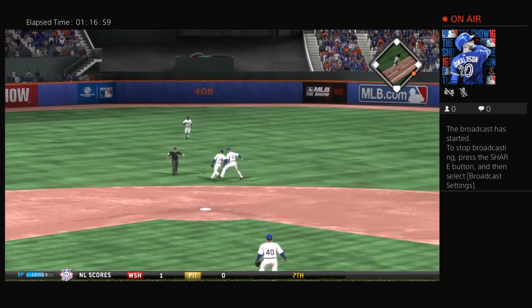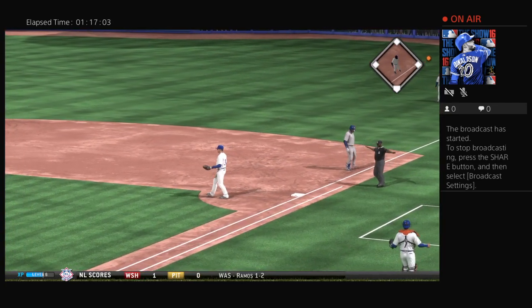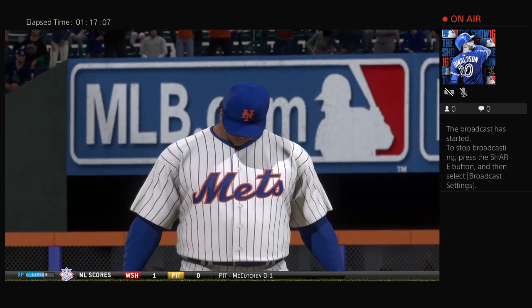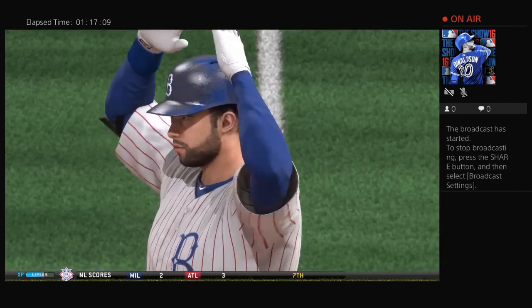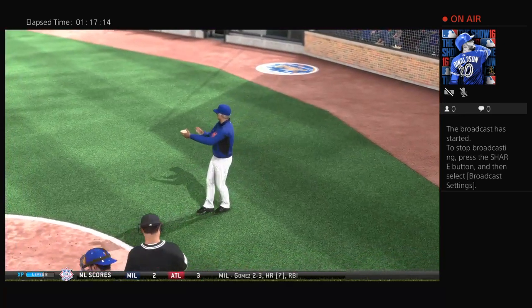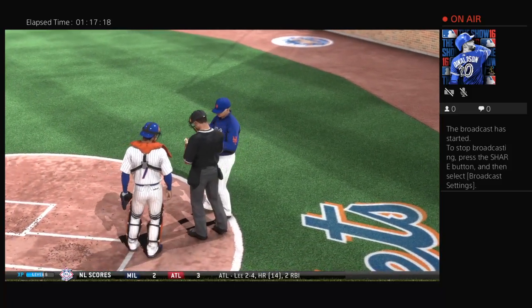And a swing and a bouncing ball back up the middle. And the throw is not going to be in time as he's able to reach base safely. Well, it took him till the 7th, but he gets his first hit of the game here, and that'll extend his hitting streak. And now here comes Mets skipper Terry Collins out to home plate, and it looks like we'll see a double switch here.